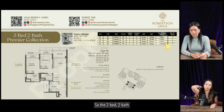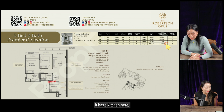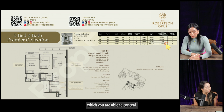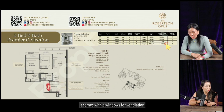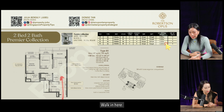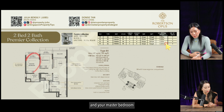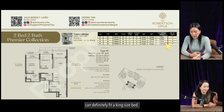So the 2-bed 2-bath is under the Premium collection, and very nice. It has a kitchen here which you are able to conceal. It comes with windows for ventilation when you're doing heavy cooking. Walk in here, all your bedrooms are tucked on the side, and your master bedroom can definitely fit a king size bed. Common bedroom fits a queen.